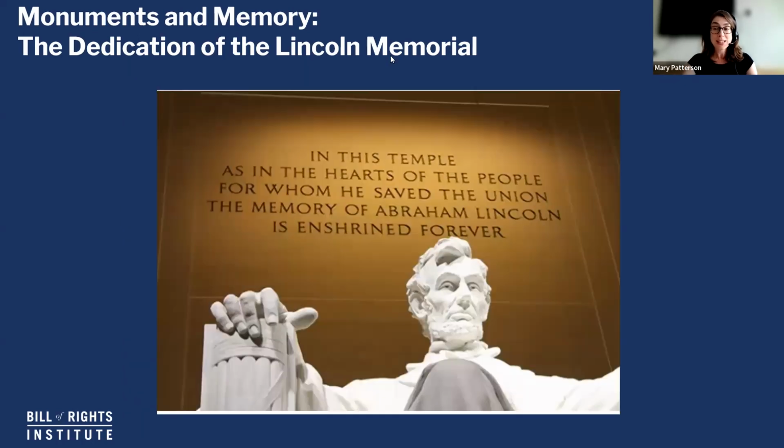This is the inside of the Lincoln Memorial, and it looks just as it did in 1922. So I have a few more clues here. There's an enormous statue of Abraham Lincoln, hard to miss him. He's front and center, so I'm assuming it really wanted to emphasize Abraham Lincoln.